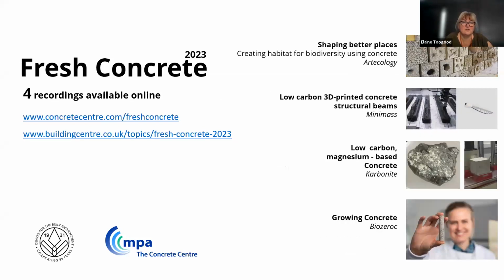All of the new recordings from this year are also available, four of them this year. They include Shaping Better Places, about creating habitat for biodiversity using concrete, from Art Ecology, who are based in the Isle of Wight. We had low carbon 3D printed concrete structural beams from Minibas, beamed into us from Denmark. The last event was low carbon magnesium-based concrete from Carbonite, which included collaboration with Munich University in Germany. So it's really fantastic to see all of this international collaboration. And today's recording will also be added to those websites, and that's Growing Concrete, presented by BioZeroc in just a moment.